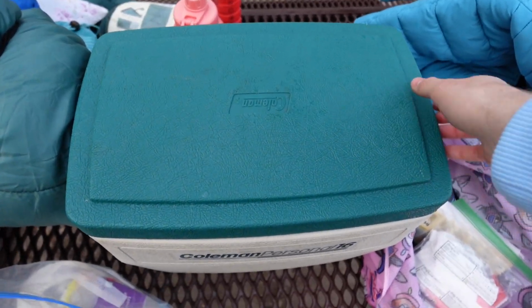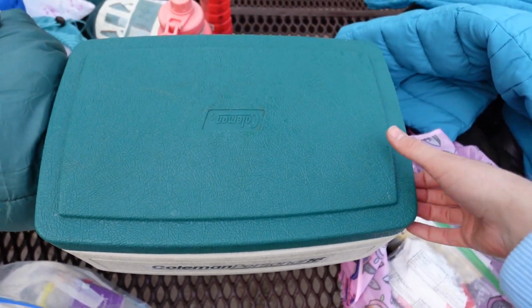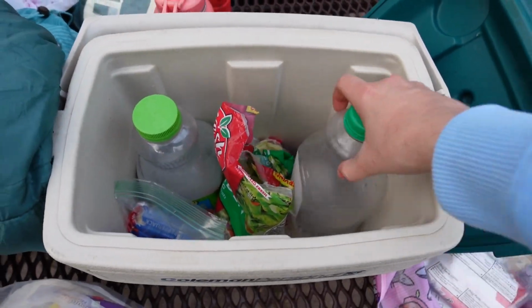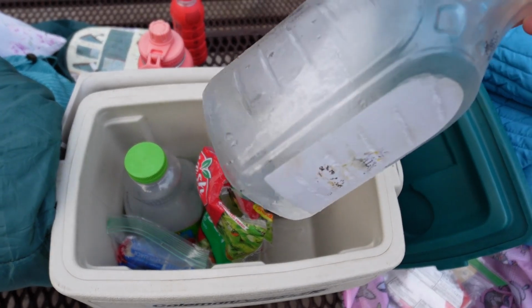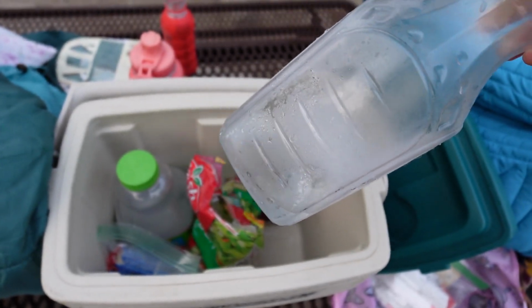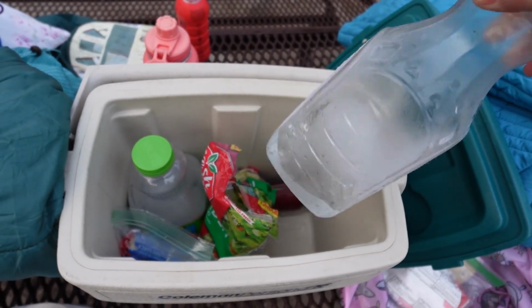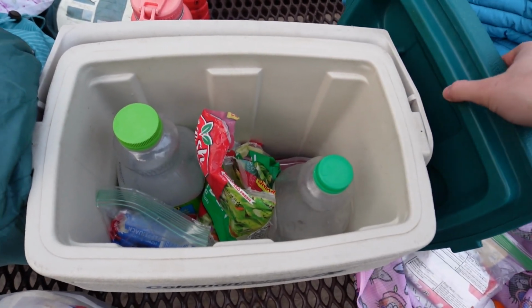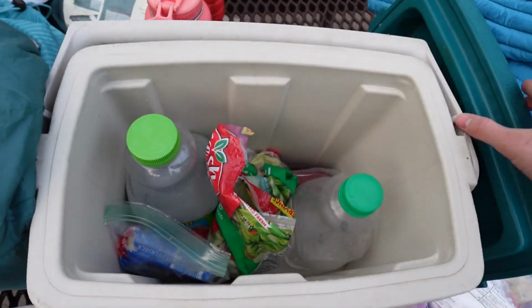I also wanted to share my amazing cooler tip. I don't know if it's that amazing, but it might help you out in the future. I always freeze a couple of these jugs. See, there's still ice in there even after a couple of days. And then as it melts, you can drink the water. So you get nice cool water. I mean, it's still pretty cool in there and there's still ice.